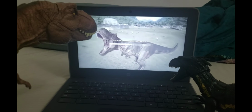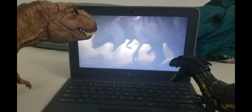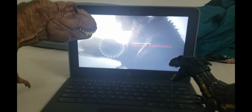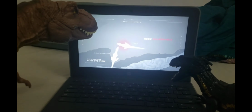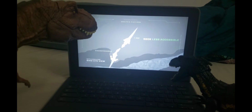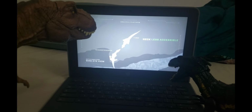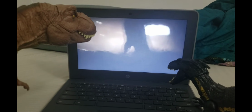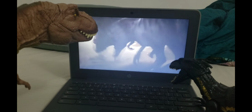But could this have been avoided? Yes, let's go back to this clip. Note how the T-Rex is standing next to the Giga with its exposed flank. If the Tyrannosaurus placed its head between the Giga and its own body, then his neck would have been less accessible. On the contrary, the Rex could have pushed the Giga into the ditch instead.